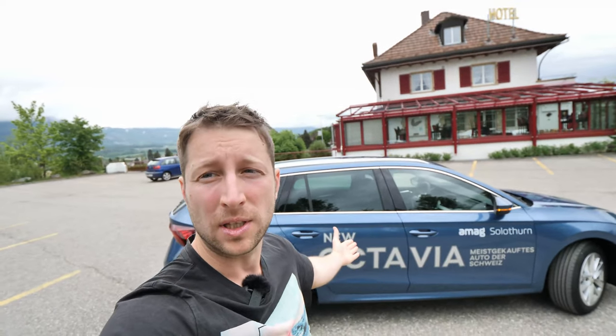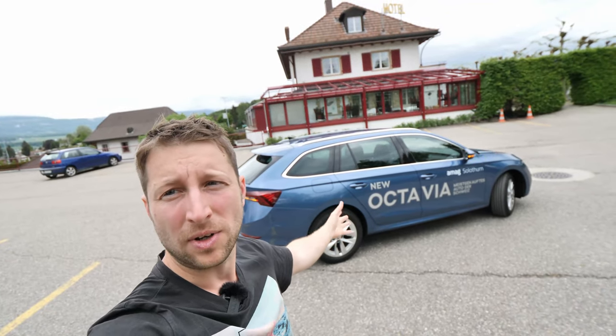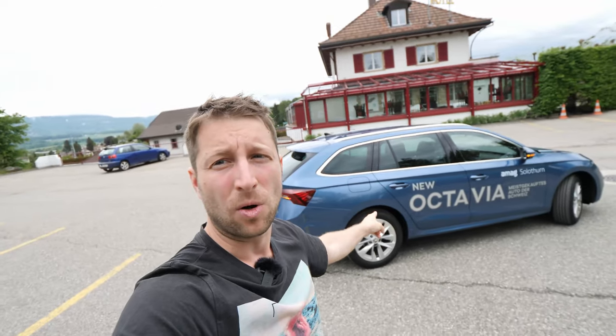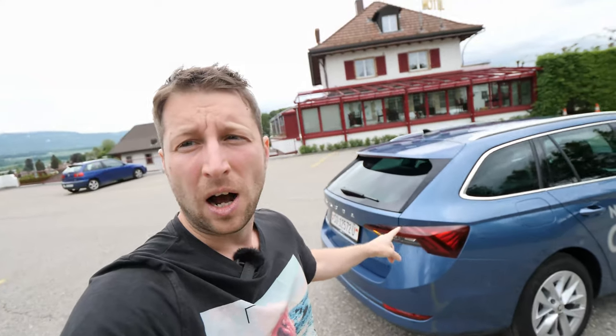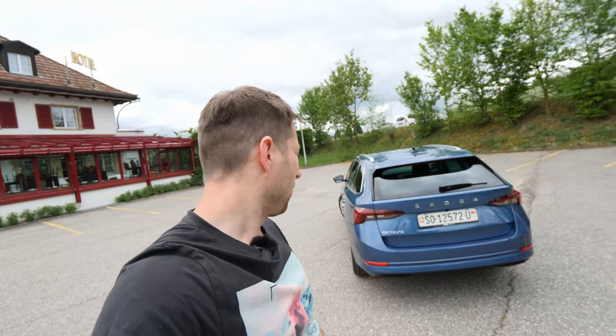As I promised, today I have with me the new Skoda Octavia Combi 2020 model, Skoda Octavia 4 Combi or Estate, the way you want to call it, and I will make an in-depth full review with this car right now, and I will show you all the details, interior, exterior. I will give you the price and all the information of this new beautiful Skoda Octavia.